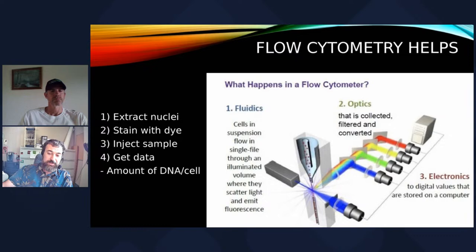We shine a light on them, and then we measure the fluorescent signal that comes off them. Each nucleus passes through this beam of light, and we take a reading from each one, and the amount of fluorescence is proportional to the amount of DNA in that nucleus. So then we can estimate the size of the nucleus and the genome size by proxy, right? It can get kind of messy, but that's how we do it.